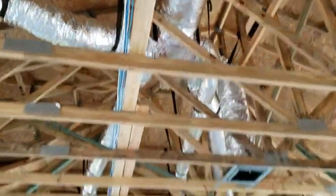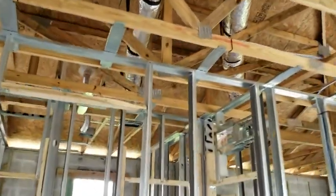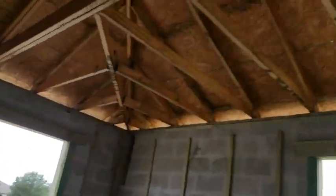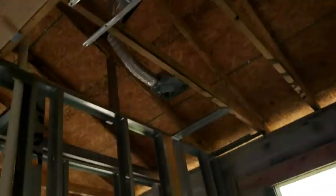Junction box up there. And you can follow it along up there into the bedrooms. Bedroom number one. There's our drop down right there. Guest bath right here. There's our vent fan. And guest bath in the back right there as well. So, house is coming together nicely.